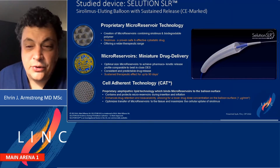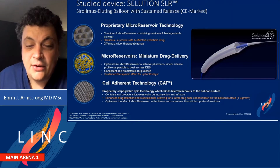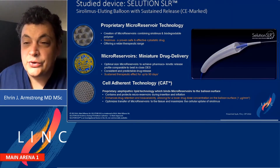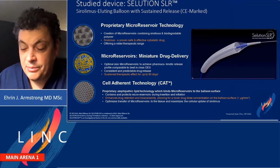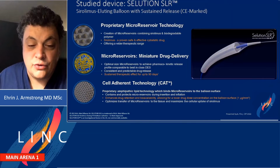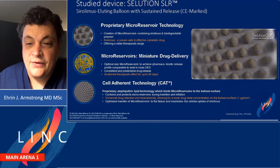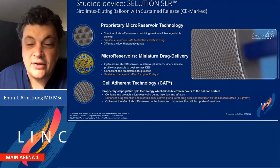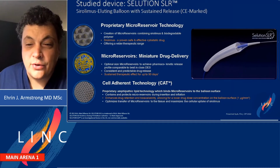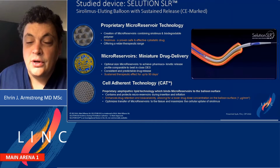And finally, the balloon includes a cell adherent technology that enhances drug retention and bioavailability, allowing for a lower drug dose concentration on the balloon surface at 1 microgram per millimeter squared. This helps optimize the transfer of the drug to the tissue and the cellular uptake of sirolimus. This video just demonstrates what that looks like. You can essentially think of the balloon as having thousands of these little microreservoirs, little drug delivery units that deliver sirolimus to the tissue when the balloon is inflated over a period of a few minutes.